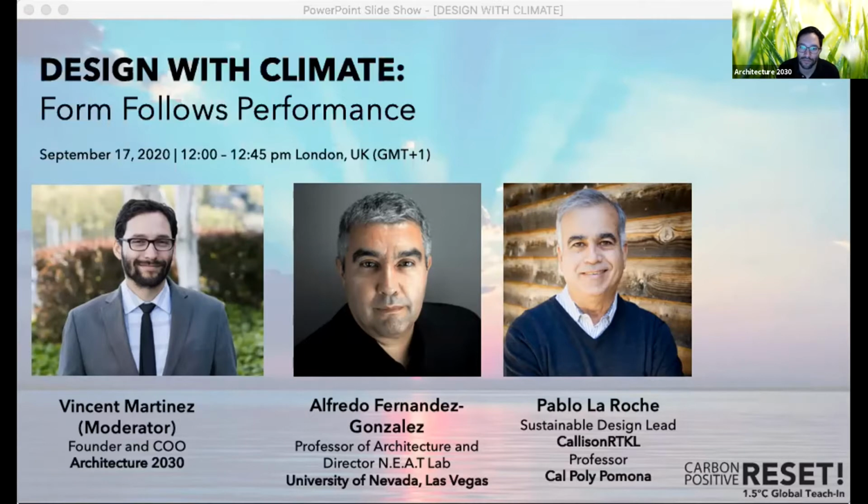One is Alfredo Fernandez-Gonzalez, who is a professor at the University of Las Vegas School of Architecture and a founding director of the Natural Energies Advanced Technologies, aka NEAT laboratory at the university. We also are joined by Pablo Roche, who is the Global Sustainable Design Leader at CallisonRTKL, and a professor of architecture and interim director of the Lyle Center for Regenerative Studies at Cal Poly Pomona University in California. He also has a new book out titled Carbon Neutral Architectural Design. Again, this is the session Design with Climate, Form Follows Performance, and I will let Alfredo kick us off.